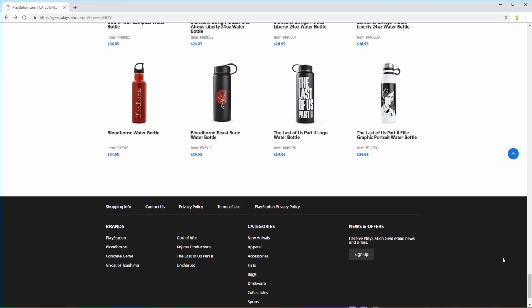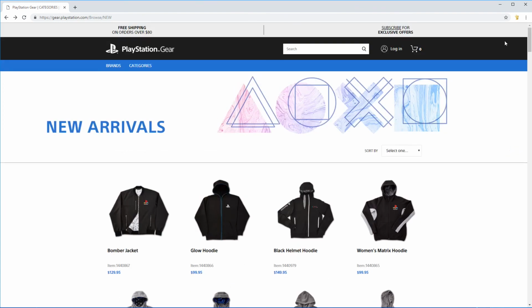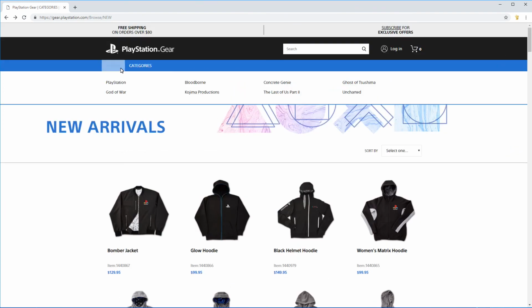So, that's the store right now. That's what they're offering. But I wanted to run through it because this is cool. I think this is a big deal, and they will add more brands. I am 100% sure. There's definitely some significant brands, Killzone comes to mind, that have no representation here. You also don't see any Infamous stuff on here. So they have a lot of work ahead of themselves.